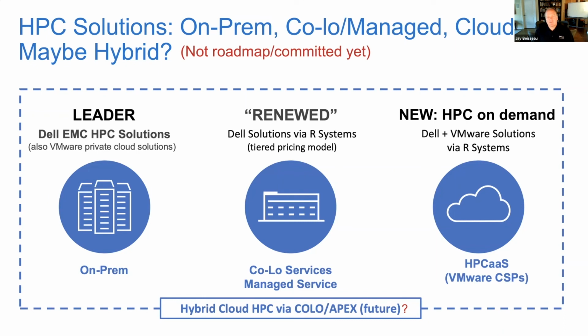And what we'd really like to be able to do is combine these kinds of resources in innovative ways for customers who want more than one of these. Now, again, this is not roadmap or committed yet. Please arrange a meeting with us so we can talk to you under non-disclosure agreement about where we think we're headed with these kinds of things, and also about what you want. We want to be driven by your customer requirements.